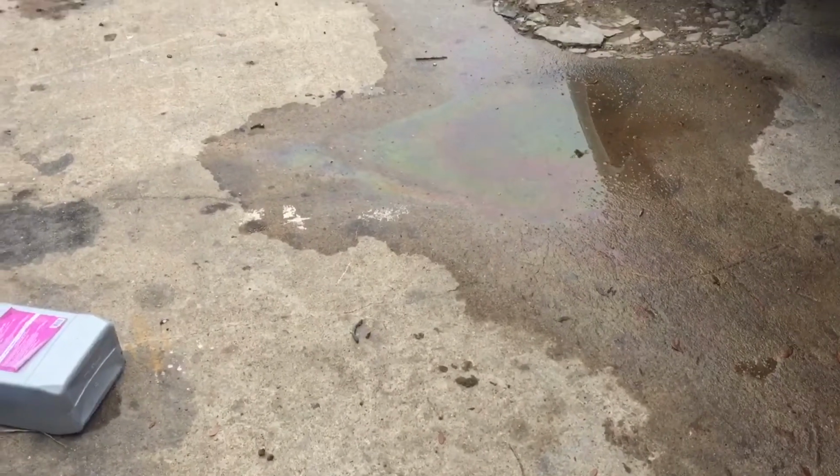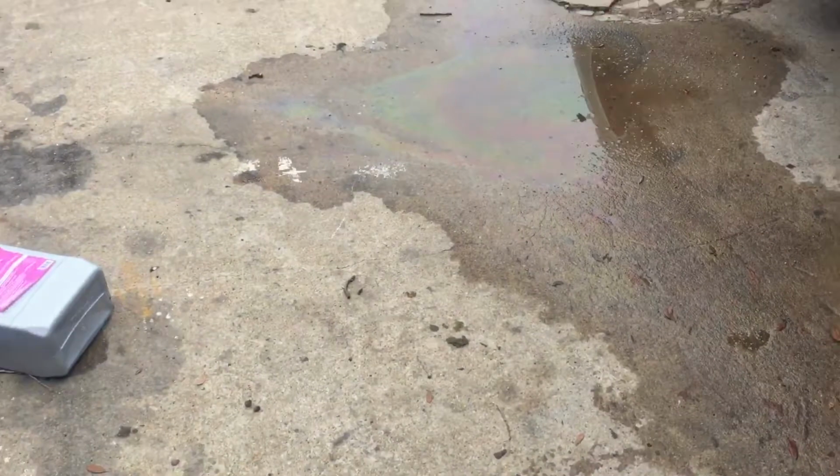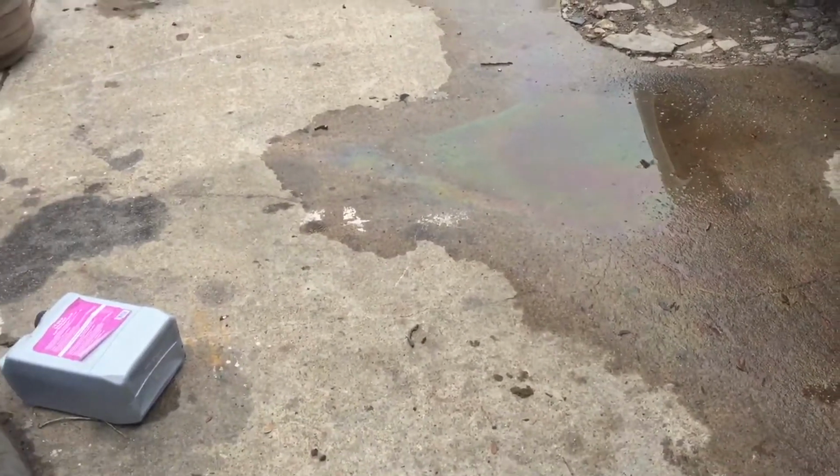People be like, oh, no environmental shit. You know what? Fuck them.